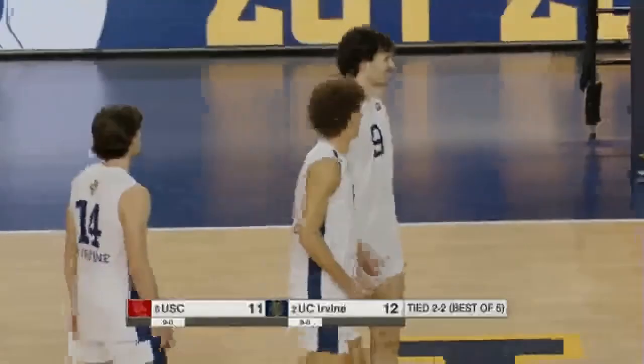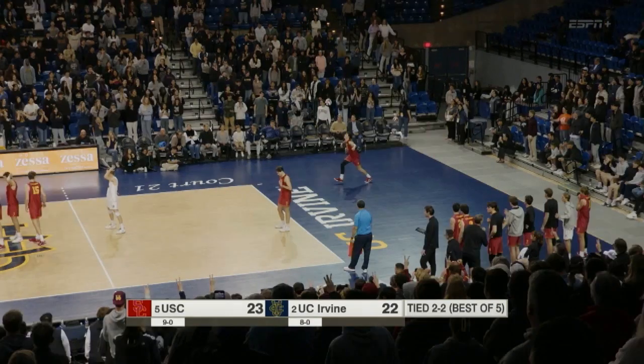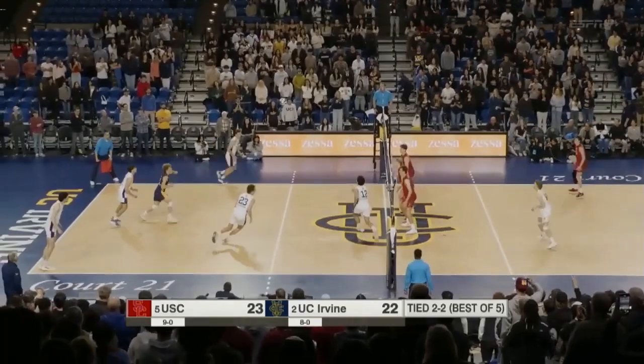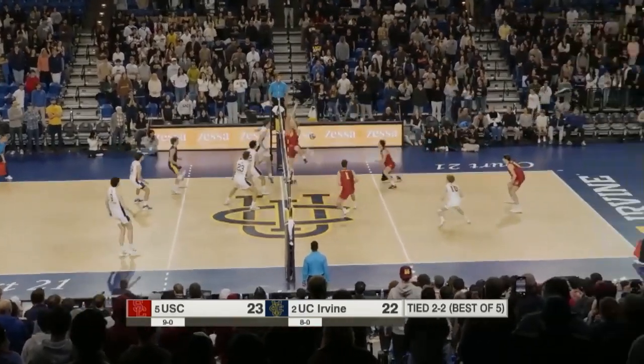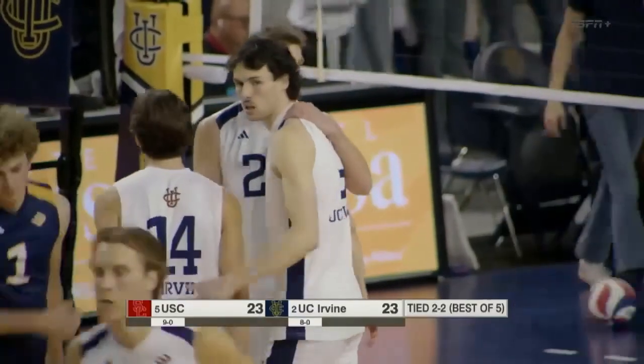11. 60 assists for Blanchette. Blanchette on the low toss. Aitken, Carlos, Hano tips it through the block and off the back foot of Duker, ties it at 23s.